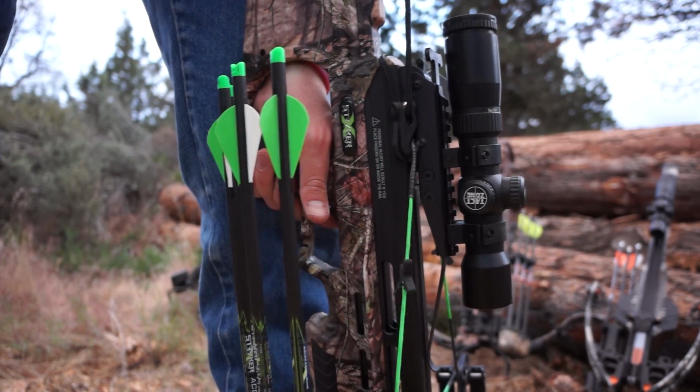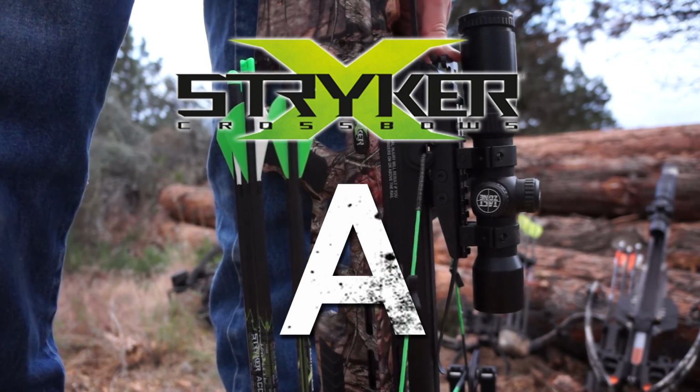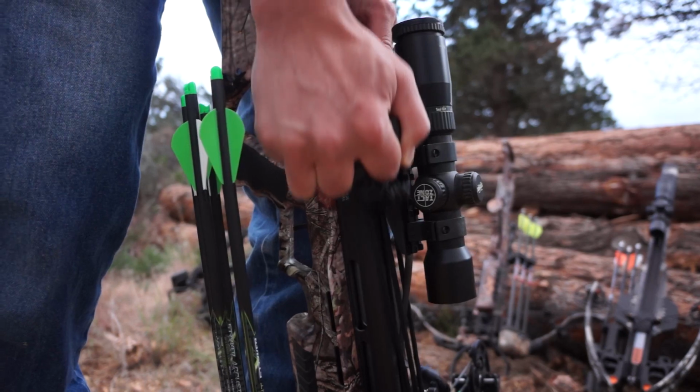All right, here we go. Stryker is next. The Stryker Katana. Katana. I love saying that word. Gets an A. Chad would probably give it an A+, but it's an A. It was smoother than all the others. It was easy. It was similar to the Excalibur. That was the one that cocked good too, wasn't it? Yeah, it's very smooth. So good cocking and decocking.